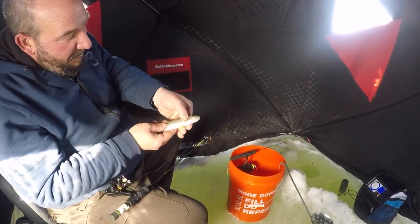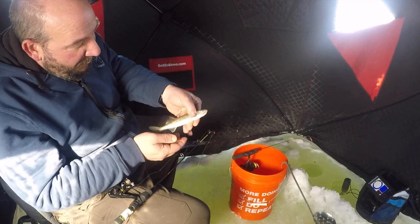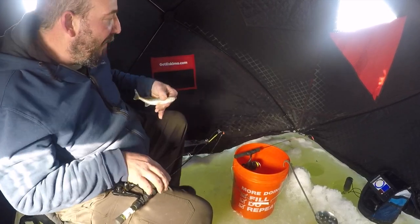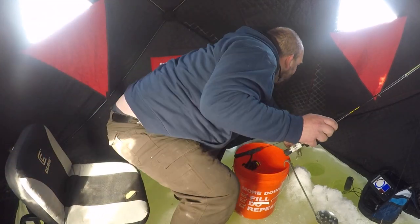Show them off for the camera. There you go. There's our first Michigan walleye, a beauty. Beauty of a fish. Give him a little kiss. Off you go, dude. Good luck to you.